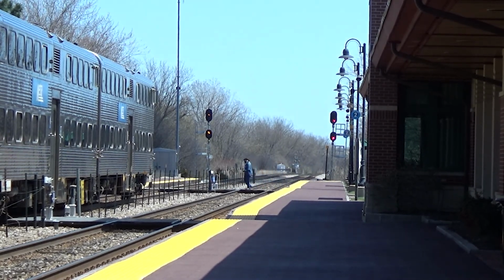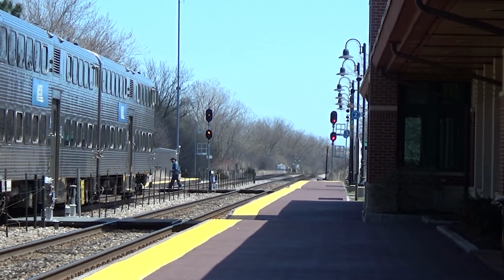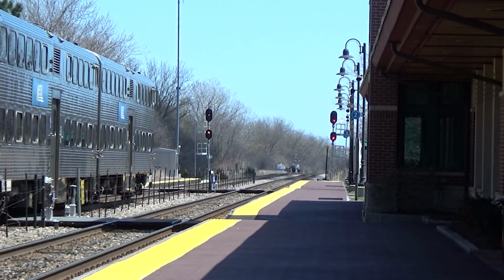Finally, they pick everyone up and head off towards Roselle, where they then pick up their permission to cross over to Main 2 and continue east.